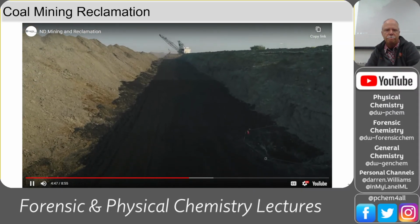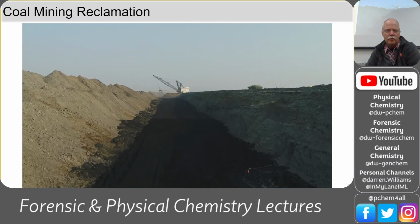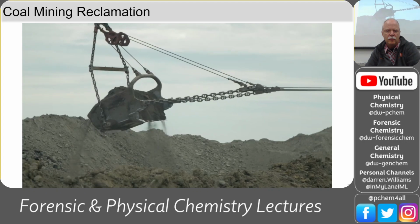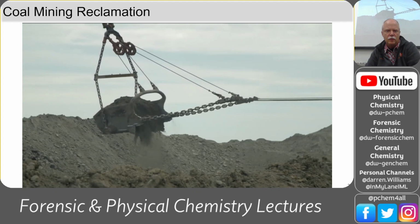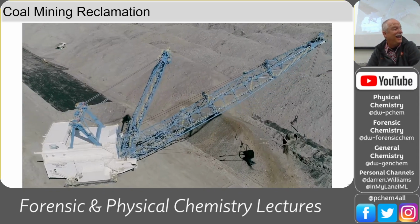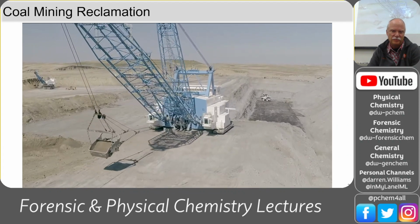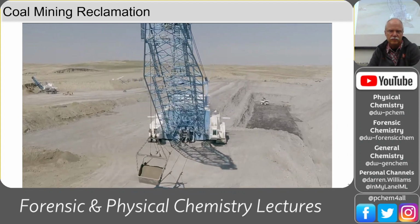Miners bring in the drag line. Let's give you an idea of just how big drag lines are. If you've ever taken a ride on a school bus, that school bus could fit into a drag line's bucket. Now that's a wild ride. It's big. Drag lines scoop up the overburden, pile it nearby, and replace it after the coal is removed.